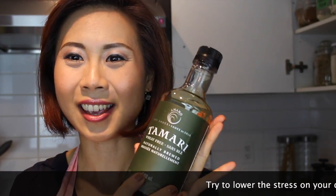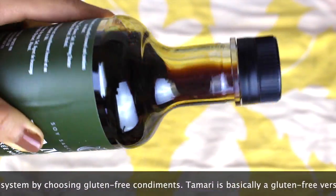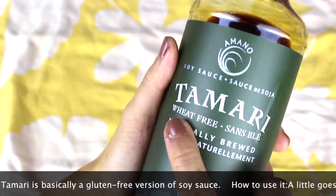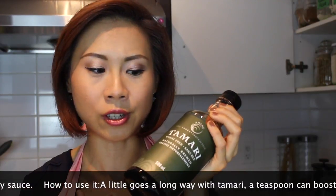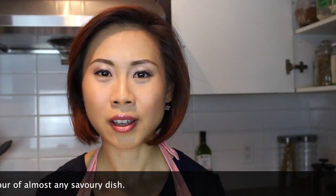Next ingredient is called the tamari sauce. If you're familiar with soy sauce, this is a gluten-free version of the soy sauce. It adds a little boost of flavor to any savory dish you make.